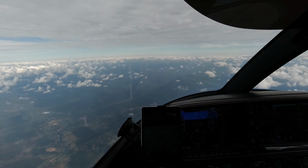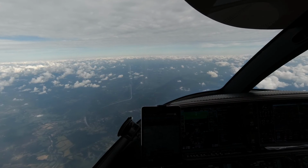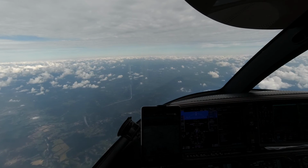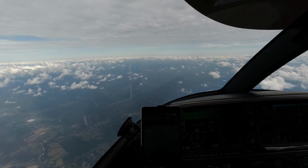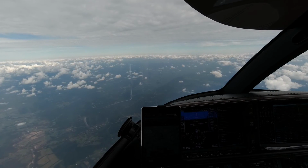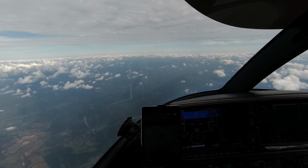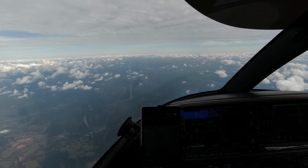318 Delta. Departure, Southwest 622, 2,000 climbing 4,000, heading 275. Southwest 622, Nashville Departure, radar contact, climb and maintain 15,000. Climb to 15,000, Southwest 622.